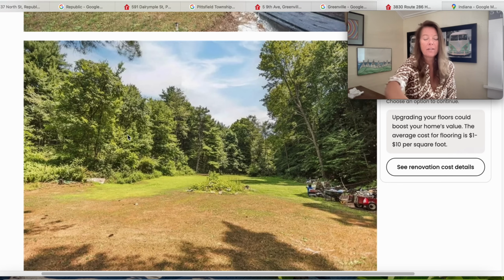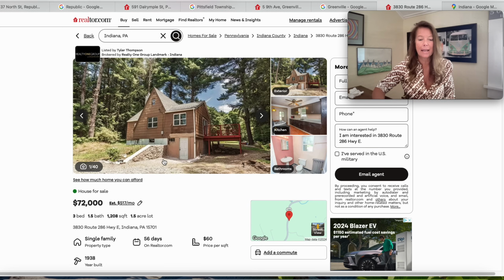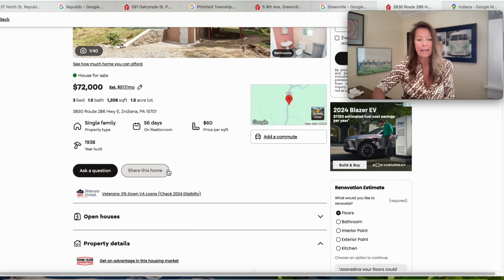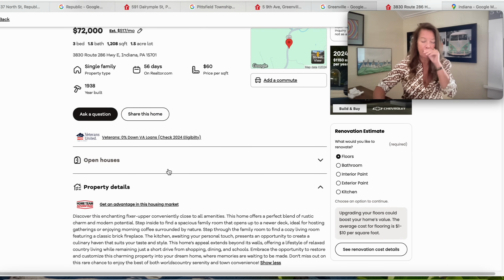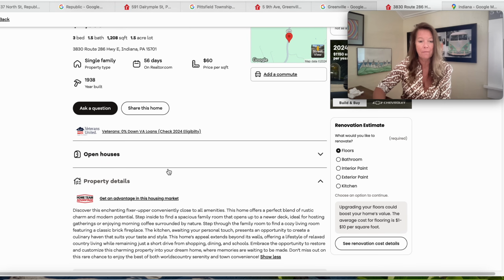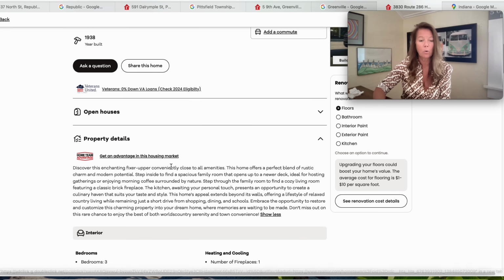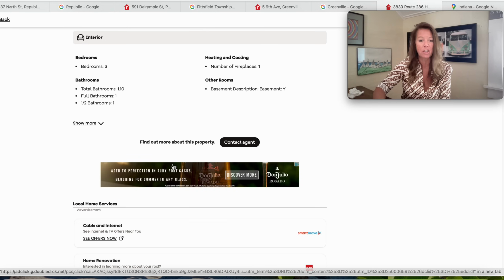There it is. Okay, so let's get some details on this one. 3830 Route 286 Highway East, Indiana, Pennsylvania 15701. It's been on the market for 56 days. And it says here, conveniently close to all of the amenities, perfect blend of rustic and convenient charm, modern potential. Spacious family room, opens up to the newer deck, does have the fireplace, and you are a short drive from shopping, dining, and amenities to the area. Restore this charming house to its full potential.